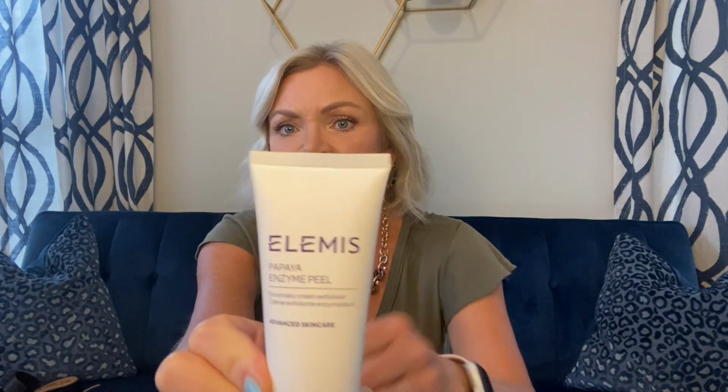All right, the next thing is a product that I did not buy on its own. This came in my spring FabFit Fun box, and it is by a British company called Elemis. It is the Papaya Enzyme Peel Enzymatic Cream Exfoliator. So it's called a peel, but don't let that fool you. It isn't any kind of really heavy duty peel on your face or anything like that. It's just a cream exfoliant.